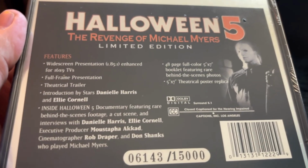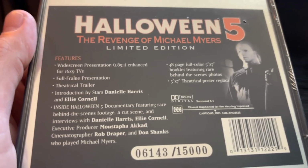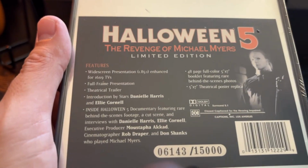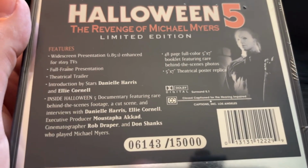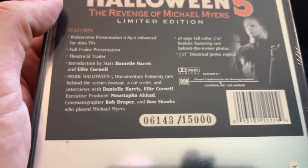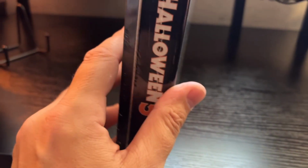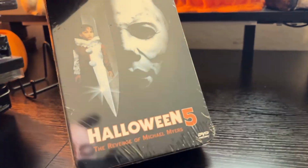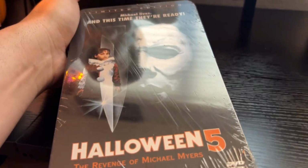DVDs were pretty pricey back then. This one was almost 40 bucks after tax. This one was a limited edition to 15,000. Did you guys get a copy? Has a nice little booklet in here, I remember that. $32.99. Wonder what this goes for now. Probably double or triple that.